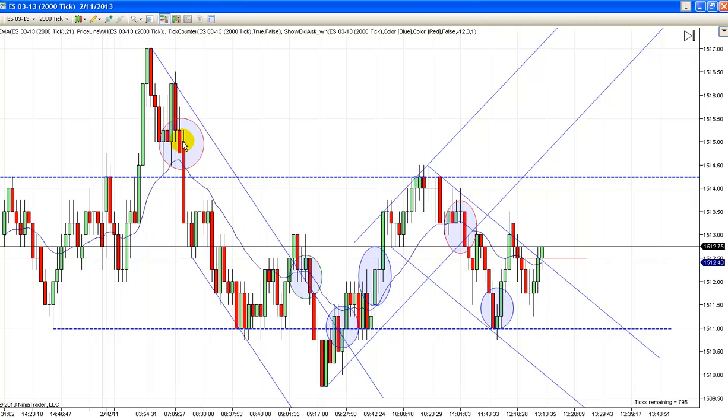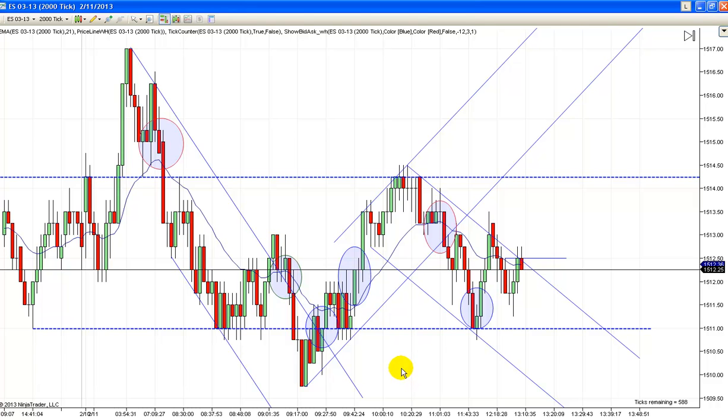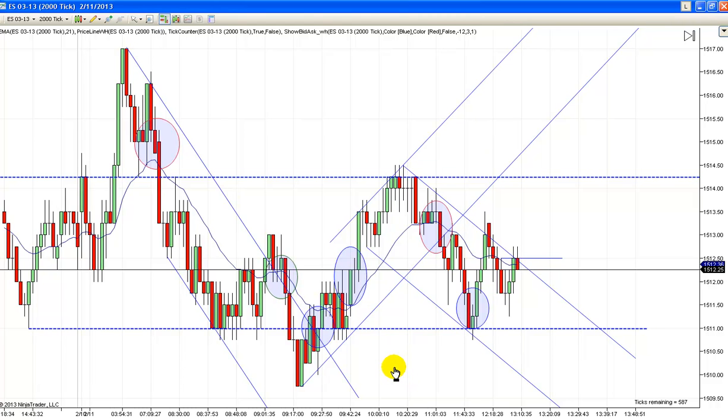Basically, the only trade that would have caught you a runner was this early 7 o'clock or so trade up here. You might have got a little more on your runners here, but I wouldn't have held this once you started to overlap. I would have exited that. And that was really it for today.